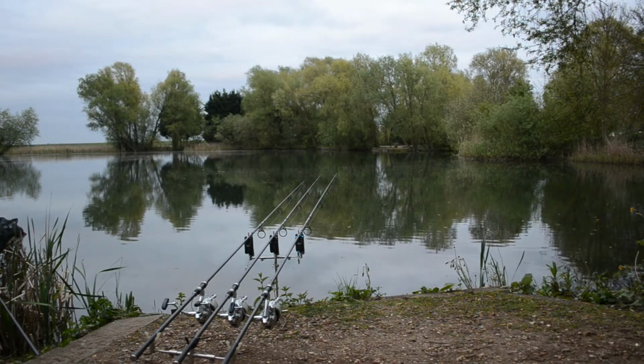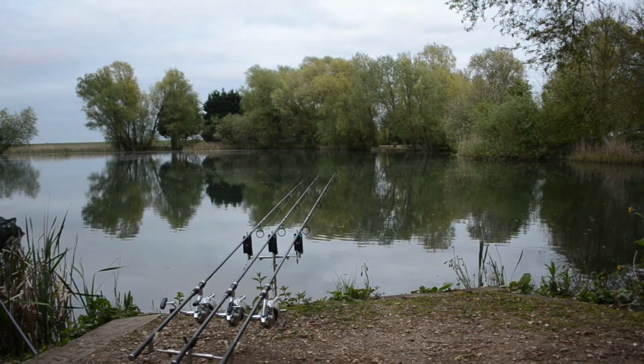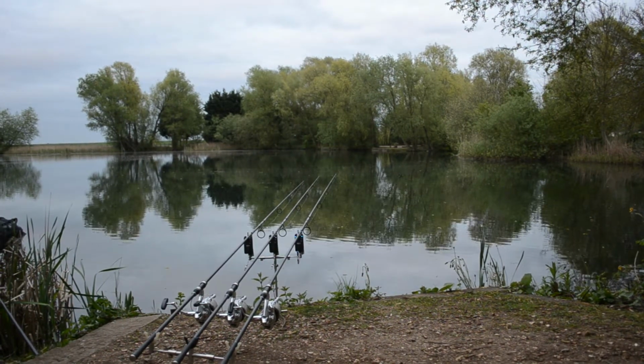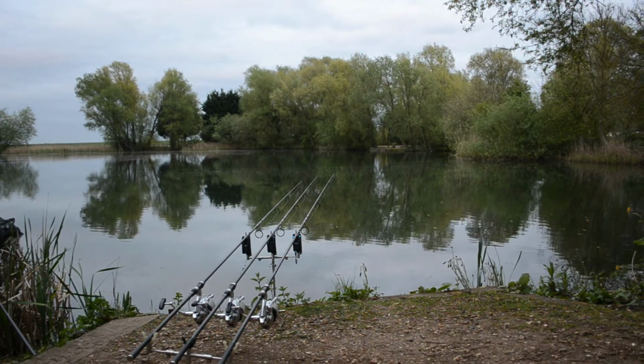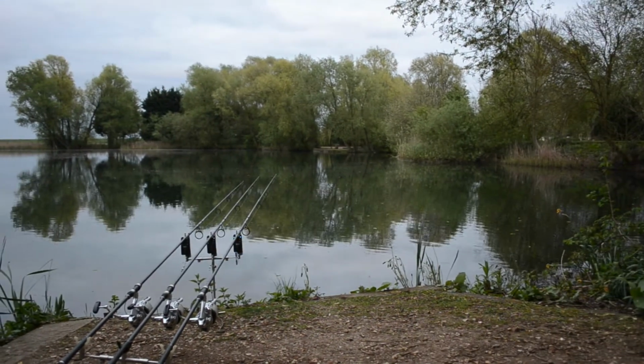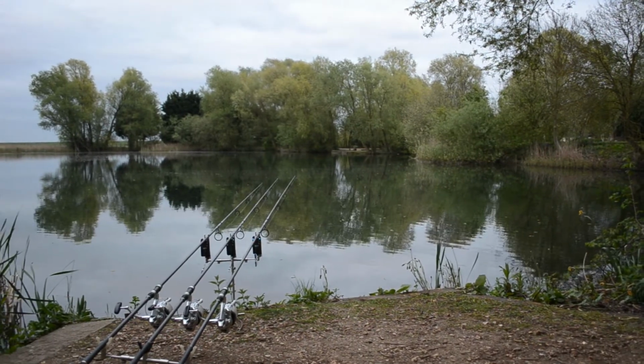Well, you've seen the take, guys. To say I'm upset is an understatement. Just dropped another fish. Not happy. Managed to get it clean away from the snag as well. Right out, it was safe. Just heading out into open water and it just dropped off.